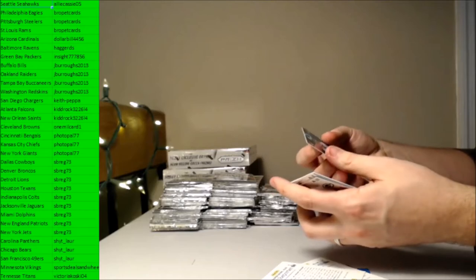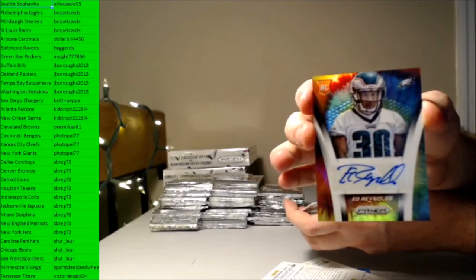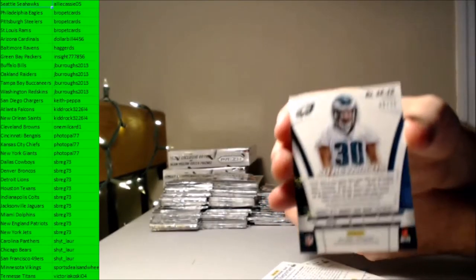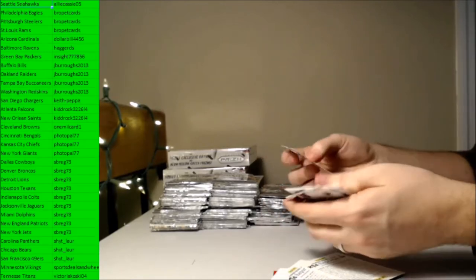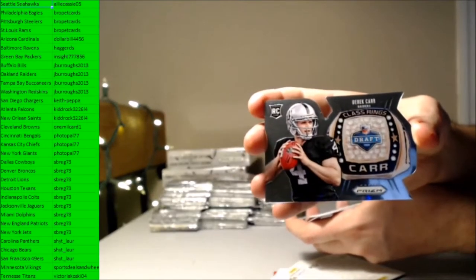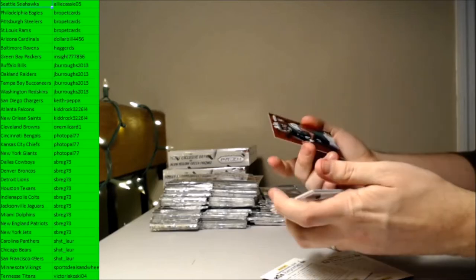Yep, autograph goes to Ed Reynolds for the Eagles. Tie-dye, number 8 of 25. In this set, this is my favorite card, the tie-dye card. 8 of 25. And we got Derek Carr, class rings for Oakland. And 35 of 125, Tajh Boyd for the Jets.